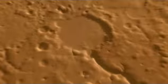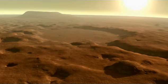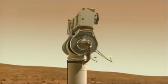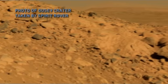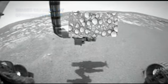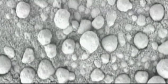Spirit landed in an area dubbed Gusev Crater. The crater is believed to be a dried-up lake bed, so if the water it once held contained biology, Spirit might uncover signs of it. Opportunity touched down in a region called Meridiani Planum. The area is intriguing because it contains an ancient layer of hematite, an iron oxide that on Earth usually forms in a spot that held liquid water.